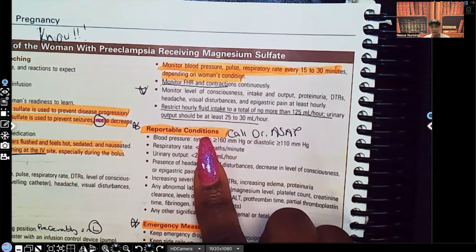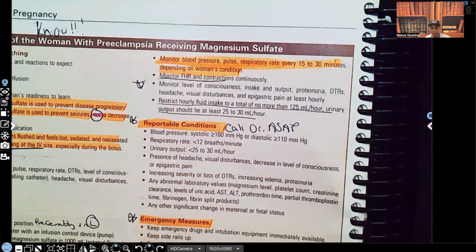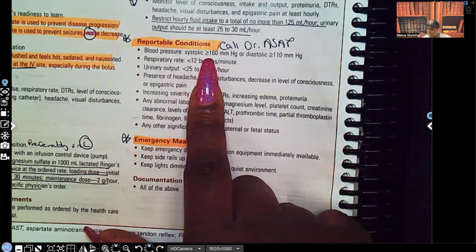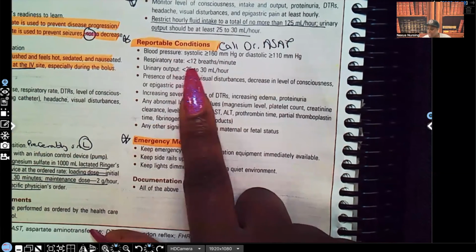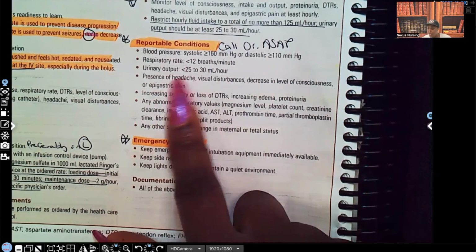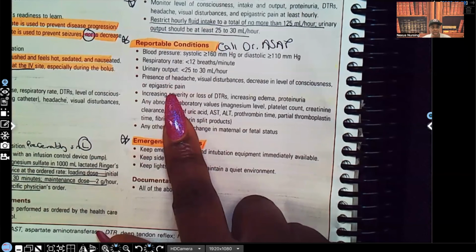Reportable conditions, know all of these, guys. What are the situations that you have to call the healthcare provider right away? This is a list. Blood pressure of more than 160 systolic and more than 110 diastolic, respiratory rate less than 12, urinary output less than 25 to 30 milliliters per hour. The presence of headache, visual disturbances, decreasing level of consciousness, or epigastric pain.